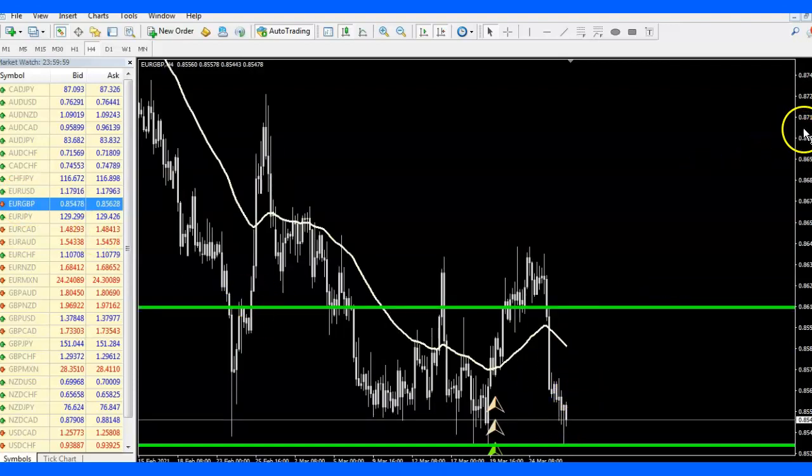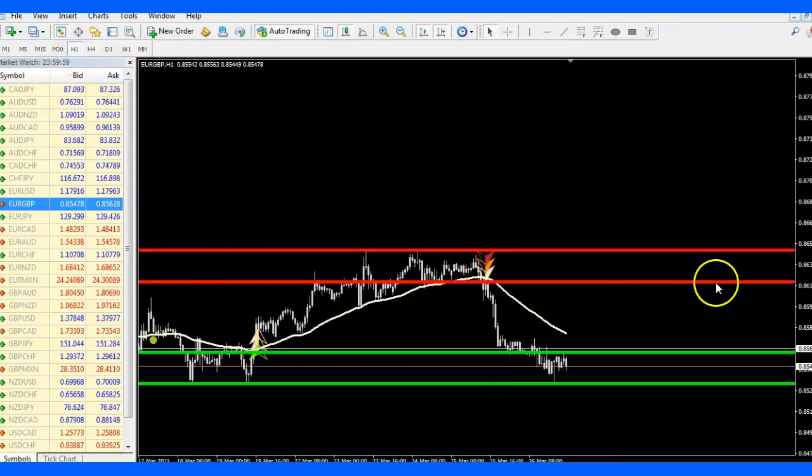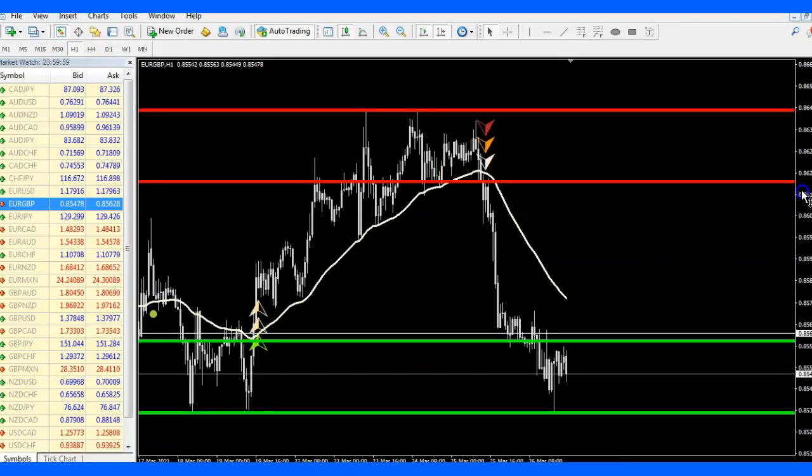Okay. I kind of like this one because I already had the triple arrow and it's already pulled back all the way. Let's look at the 1 hour and see how it looks. Okay. All right. This one is one to keep an eye on. If the market starts rebounding back and we get a triple arrow, this is another one that we can definitely buy. Euro GBP. So we got two. I'm gonna put them on the top.